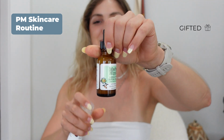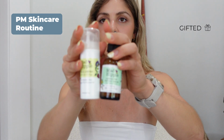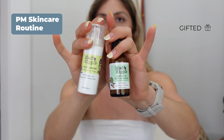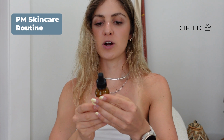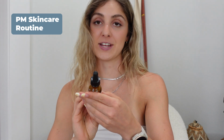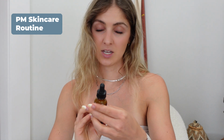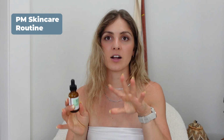This one by Mad Hippie is an awesome, well, actually I use both of these. Again, I have my moisturizer. And then this serum is for nighttime. So this is a corrective peptide serum, and this technically fends off wrinkles in aging skin. Y'all, I'm almost 30. I see extra lines, I see extra things popping up, and I loved the way this feels on my skin. Again, this stuff is not cheap.